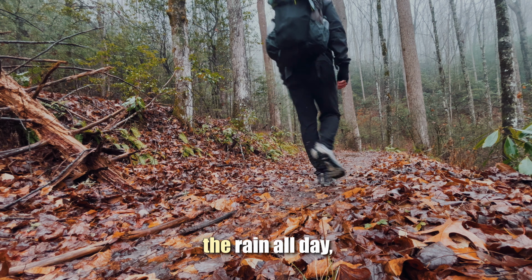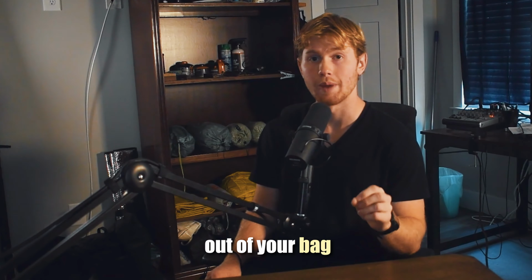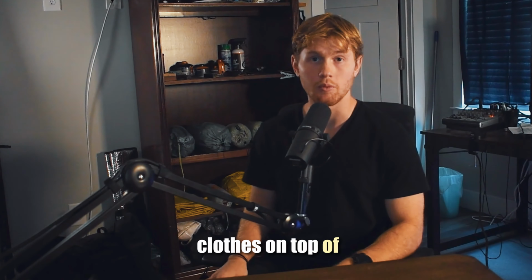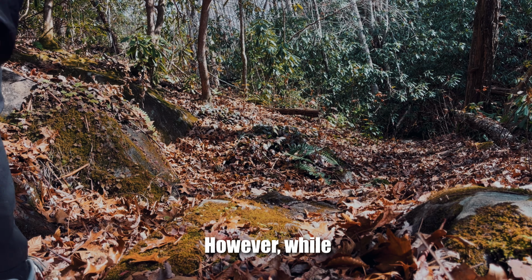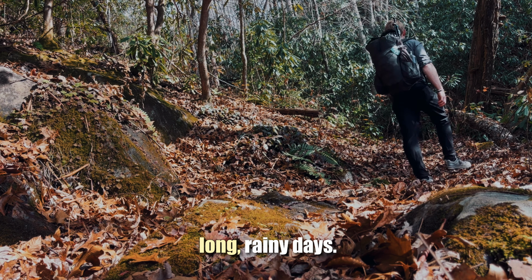However, if you're hiking in the rain all day, the key to ensuring this works properly is that you don't take any of the dry clothes out of your bag liner until you're in a dry space like a tent or a shelter. And absolutely never put dry clothes on top of wet clothes. Doing these things will ensure that no matter what, you should be able to survive the night if it comes to it. However, while this will ensure your survival, it might not keep you comfortable during those long rainy days.